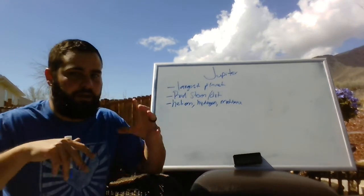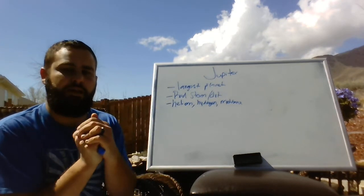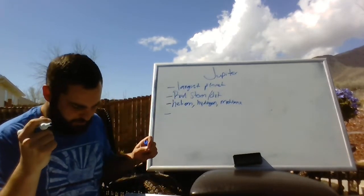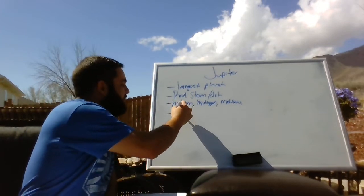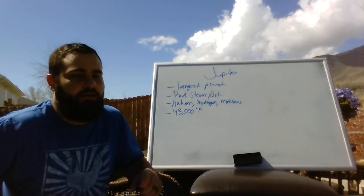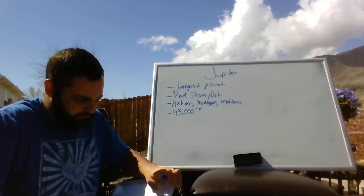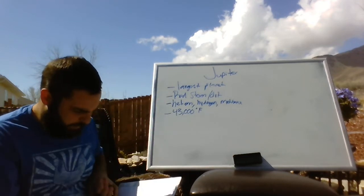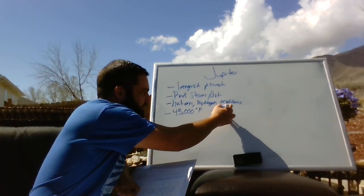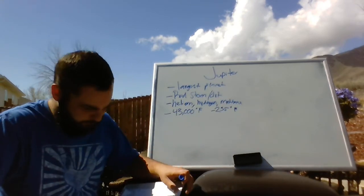But because it's so big, they think that this gas, as it gets closer inside of the planet to where the core would be, is actually a solid, which is very interesting because they think that the temperature inside of that planet could be about 43,000 degrees Fahrenheit, which is actually hotter than the sun. It's crazy to think that. However, on the opposite spectrum, you can have an average temperature of negative 235 degrees Fahrenheit. So it's pretty cold there too in the atmosphere.